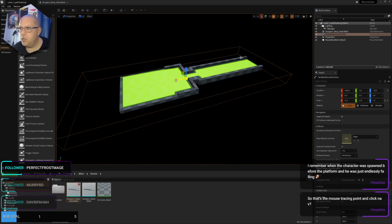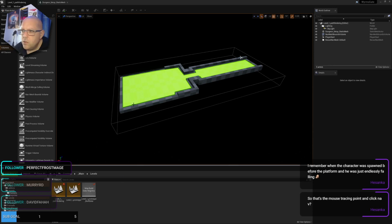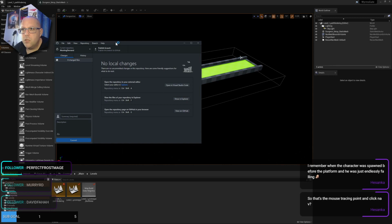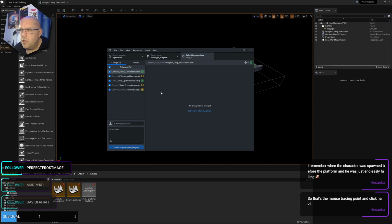What did I want to do? I wanted to reduce this. Save. So in levels we have, what is this? Oh, it may be the source control thing. I actually forgot to sync this. So let's do this now.